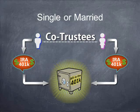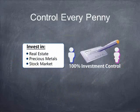As the trustee of your plan, you control every penny of your retirement money in your 401k checkbook. You decide what mix of investments should be in your portfolio. You can continue to invest in stocks and mutual funds, plus diversify into all types of real estate and even precious metals. When you do find an investment that fits your criteria, you simply have to write a check.